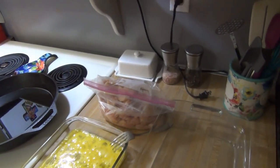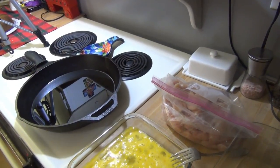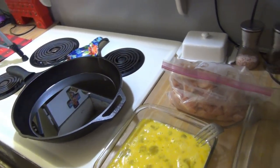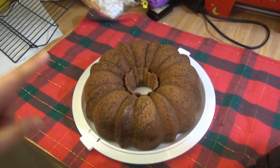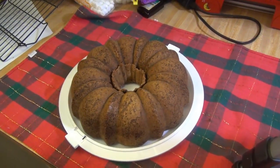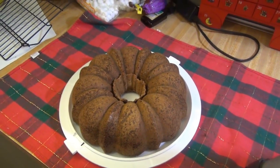Sweet and sour chicken. I made some white rice in the Instant Pot last night, so I'm gonna make fried rice with that. And then I'm going to make some broccoli in my air fryer. And then I made a cake. This is going to be a peppermint hot chocolate bundt cake. I still have to put the icing on here and decorate it.